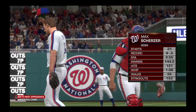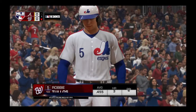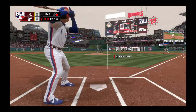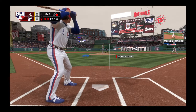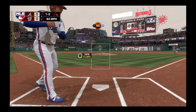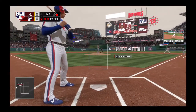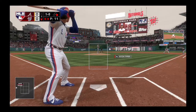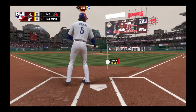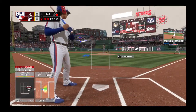Max Scherzer gets the ball for Washington in this one. What do we need to know here, Danny? Hey, in this day and age where we're all into numbers and statistics, look at this WHIP, 1.10 or less. He has a sub 1.1. That's not an easy thing to do, especially in today's game where we see teams scoring a lot of runs. He doesn't walk very many guys, and he doesn't give up that many hits either. This is a real good pitcher and should be fun to watch pitch in this one.